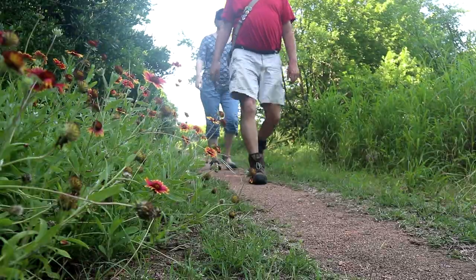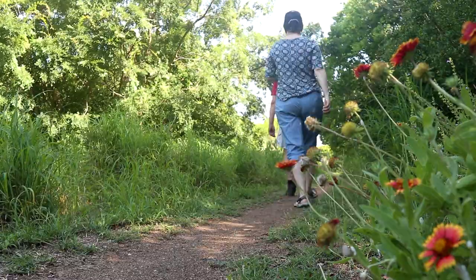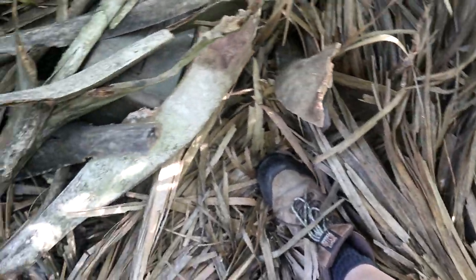But there's another one here. Let's go get it. This one blends in really well. I almost stepped right over it. Yeah, you almost stepped on it.